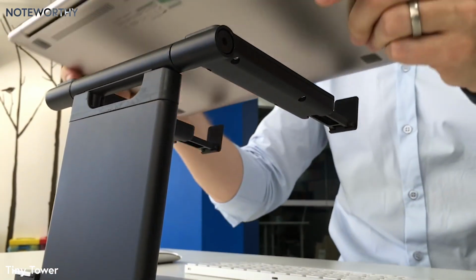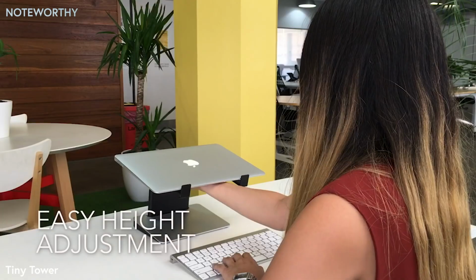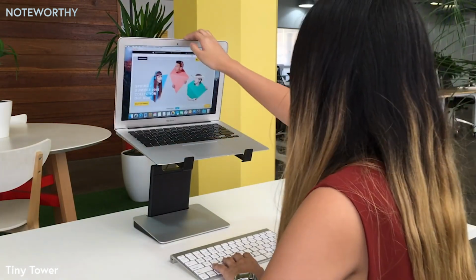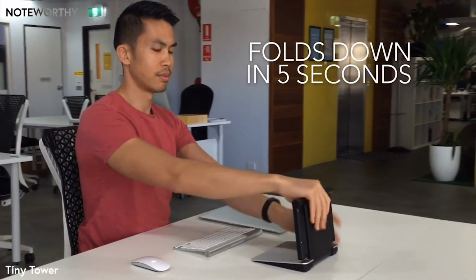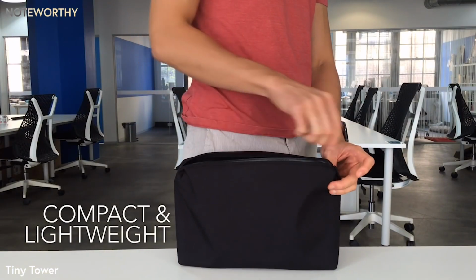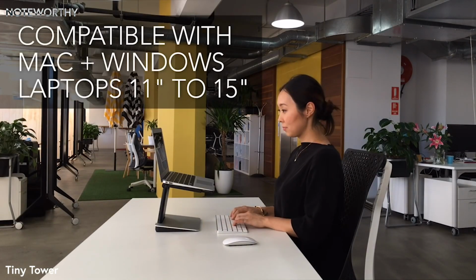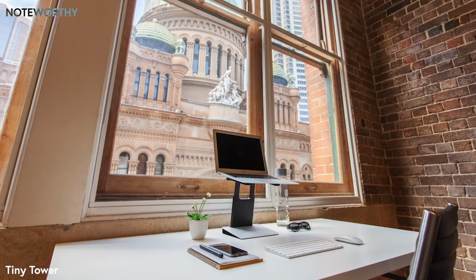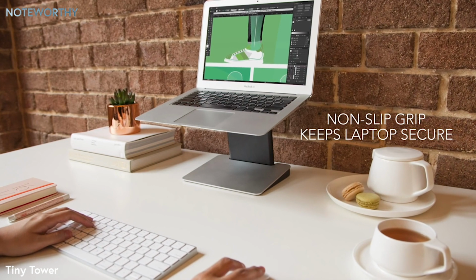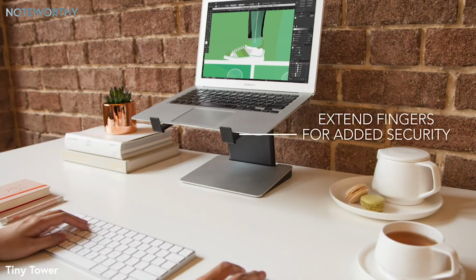The Tiny Tower has a clever push button mechanism that adjusts your laptop screen to a height that suits you. There are 10 different height levels available. When you're done, it takes seconds to fold down flat into a compact and lightweight unit that you can take anywhere. It's compatible with both Mac and Windows laptops from 11 to 15 inches in size. Your laptop sits firmly and securely on a non-slip grip. Or, for added security, the Tiny Tower has fingers you can extend.